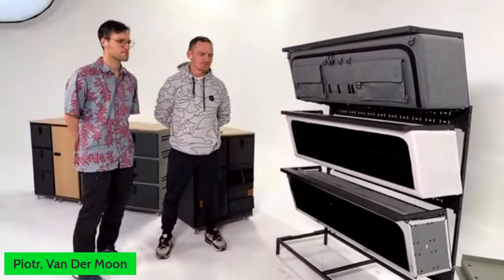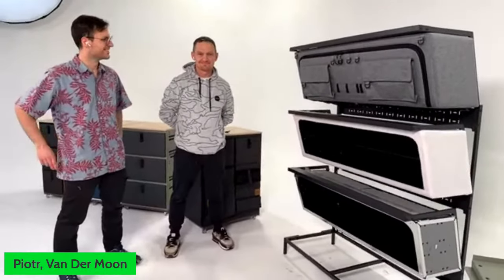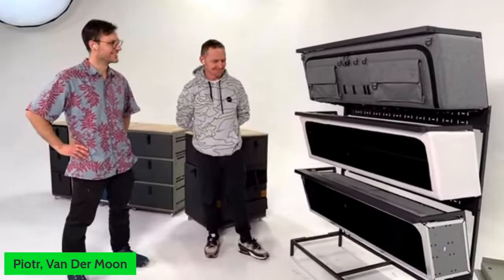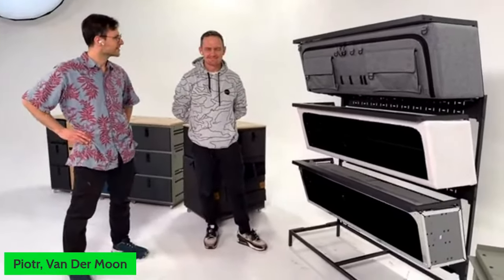That's awesome. Well, hopefully you're working with SpaceX and NASA so that the moon boxes actually land on the moon. Exactly. Maybe one day we will design a moon box for Tesla. And yeah.